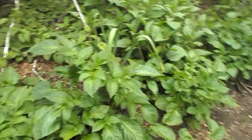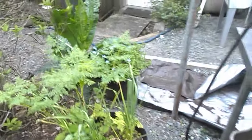Wow. This place is just wow. A lot of potatoes. You see, plenty of potatoes here, and then all through here, it's all potatoes. And this is some very huge garlic here. This is elephant garlic. It's really nice. Look at all the potatoes over here. Today we'll be harvesting.